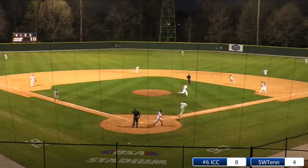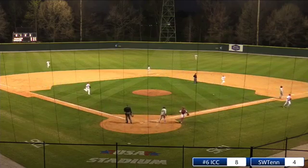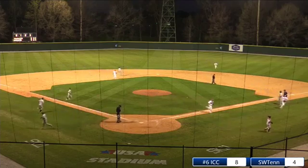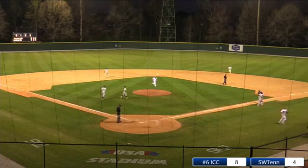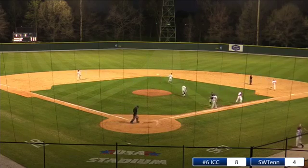So there's a grounder. First baseman's going to step into it and step on the bag and end the inning. But the Indians do get 4 runs on 2 hits, 2 errors, and 2 left on base. 8-4, ICC with the lead.